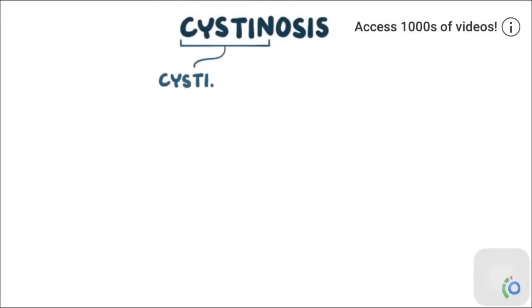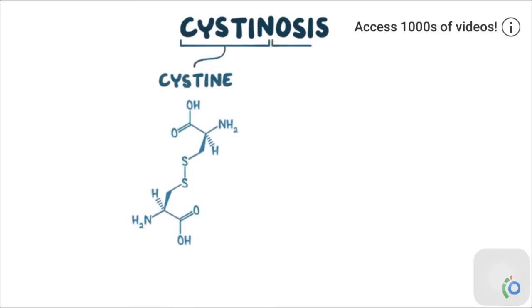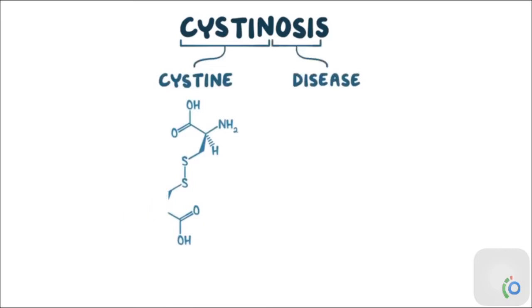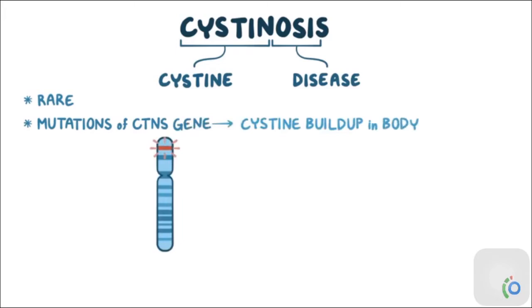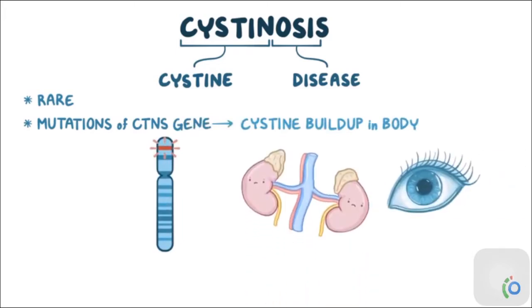With cystinosis, cystin refers to cystine, an amino acid, and osis implies disease. So, cystinosis is a rare condition caused by mutations of the CTNS gene that leads to a cystine buildup in the body. This can cause tissue damage, especially in the kidneys and eyes. Cystine is an amino acid that comes from our diet.